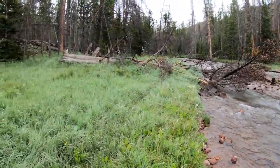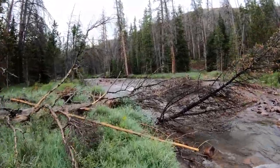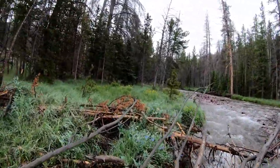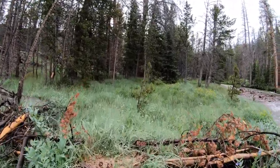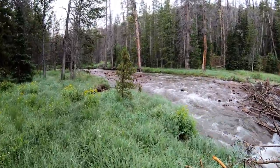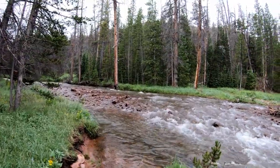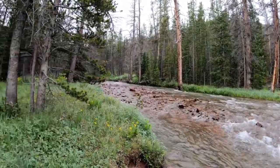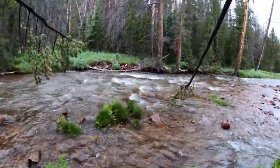Actually, it's a little bit better up here. Yeah, this looks better. In fact, I can go up here, I think, and avoid the deep spot even. All right, here we go.